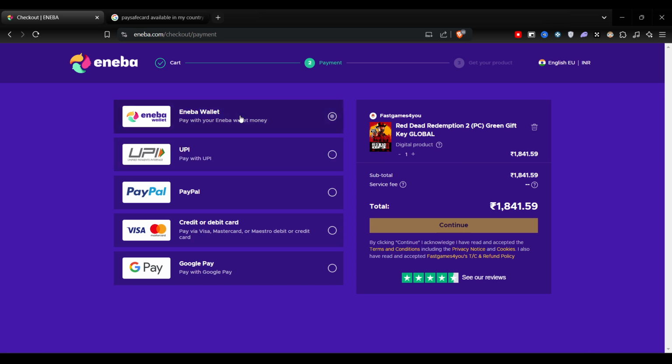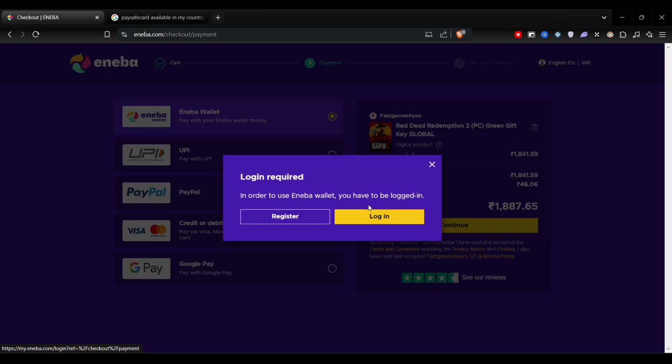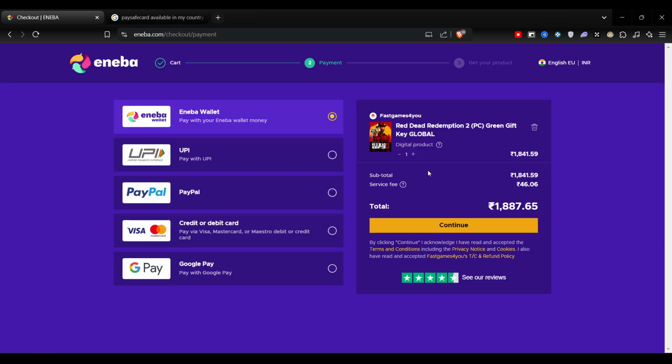So here you will find an option of Paysafecard, and sometimes you can use the Eneba wallet. So you can pay money into the Eneba wallet by using a Paysafecard too, and then you can just click on continue and check out. Right, so this is how you can do this.